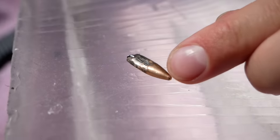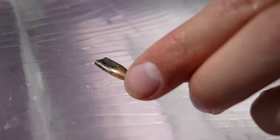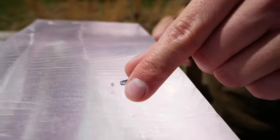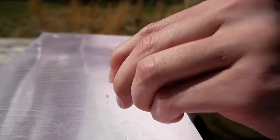So she deformed. She actually flattened out, which was weird. And then you can see it's like copper plated, and then the inside's a little bit of lead. There's a little bit of lead still in there, but we're not going to try to get it out. And another cool thing is that it went in this direction, came out this direction. So, I mean, it ended up this direction.